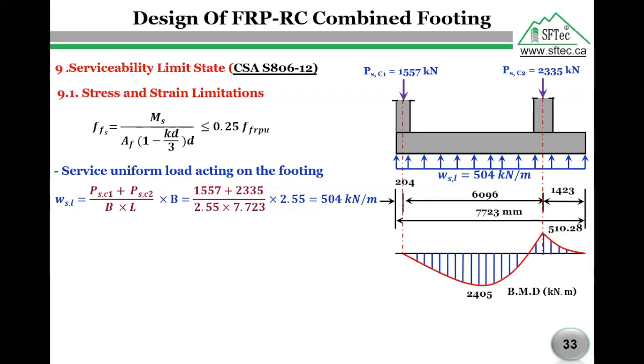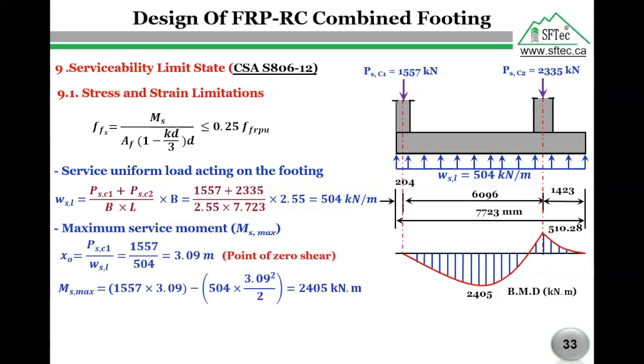Then we can draw the moment in the longitudinal direction using this load. So the maximum service moment is 2405, which is located at the point of zero shear. Here I determine the point of zero shear. As we see here, I determined X node, and then I calculated the maximum moment there.